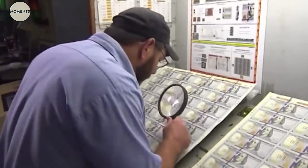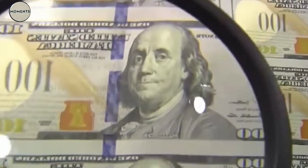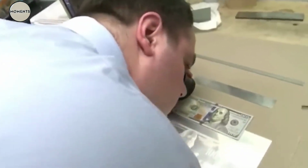Another key feature is the watermark, which becomes visible when the note is held up to light. Along with this, microprinting of tiny letters and a specialized hologram add layers of security to the dollar bill, making it one of the safest currencies in the world.